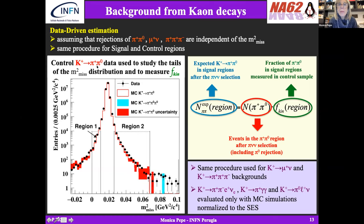Here, the pi plus pi zero case in the signal region is described as an example. After applying the pi nu nu selection, the number of expected background events inside the signal region is given by this expression, where n pi pi is the number of events in the pi plus pi zero background region surviving the pi nu nu selection, and f kin is a kinematic factor given by the fraction of pi plus pi zero events inside the signal region, but measured in control samples.